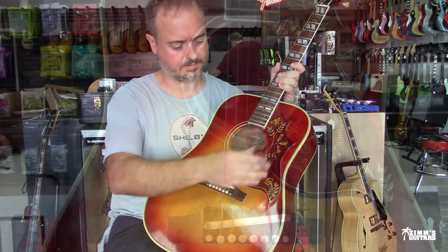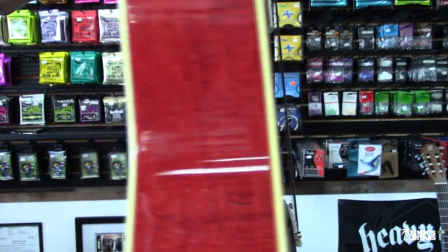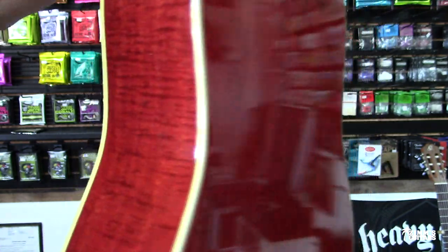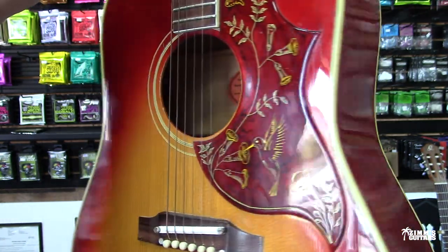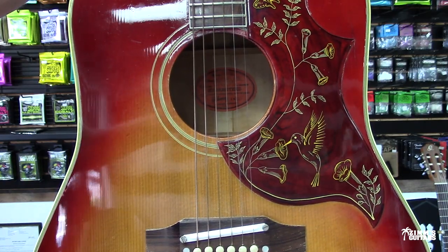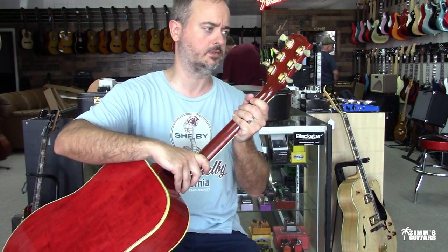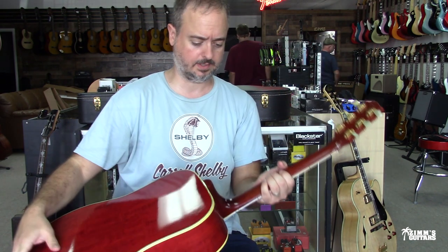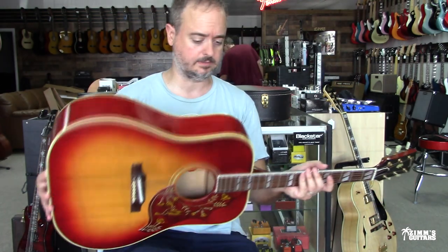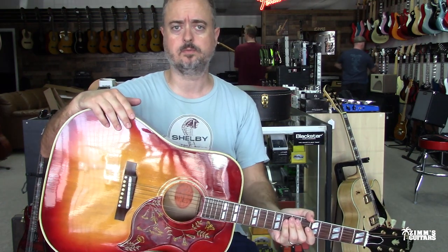When you really look here, and we're going to have some other pictures and shots of it, the pickguard is perfect. It's like it was never worn by anybody strumming chords. It's just fantastic in every way. The neck is a little bit thin, but it's all original. These tuners are known to break, but these are still intact. They're the original ones on here. It's really like a time capsule. It really doesn't have any play wear. It's as mint as can be for a guitar this old.